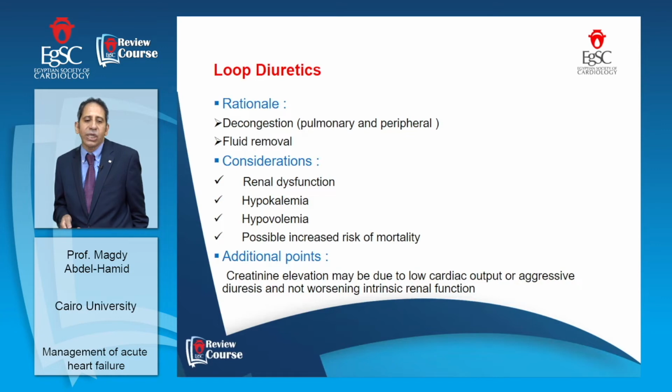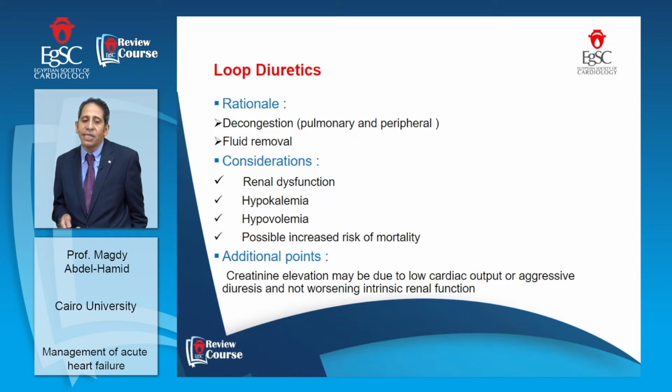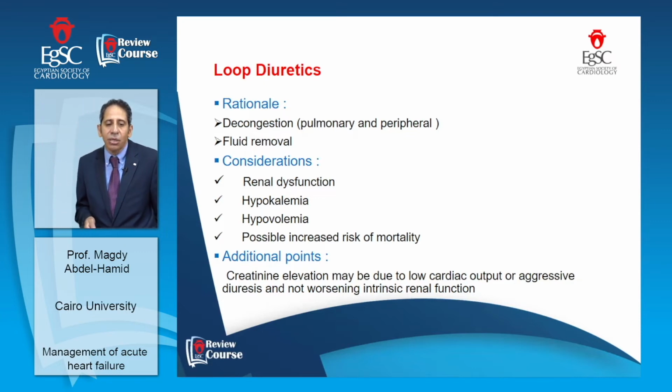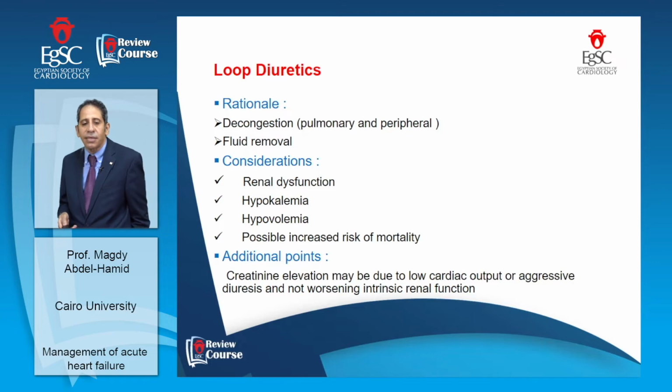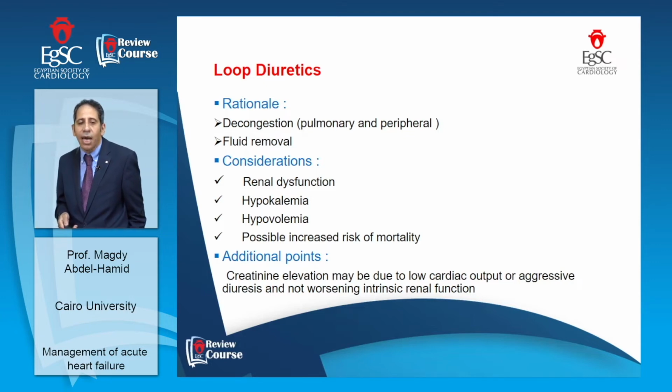Diuretics also can lead to electrolyte deficits, hypokalemia, hyponatremia, and hypomagnesemia, which can precipitate serious ventricular arrhythmias. Diuretics also can lead to hypovolemia, and diuretics sometimes in the literature have been associated with increased risk of mortality. So we have to keep eyes on electrolytes and creatinine with the use of different doses of diuretics.